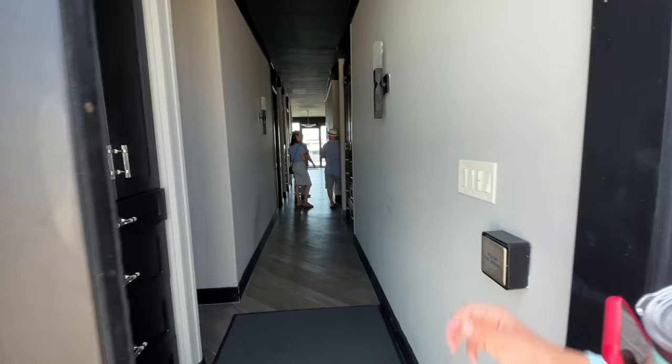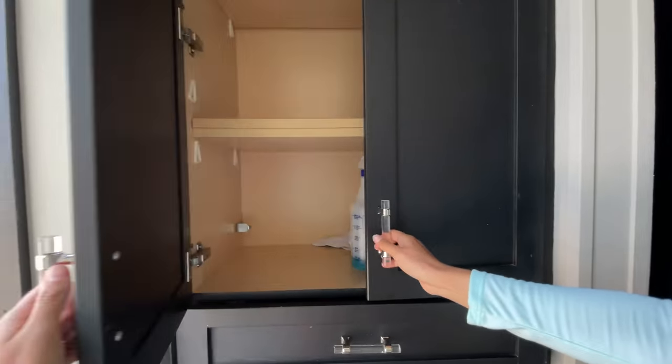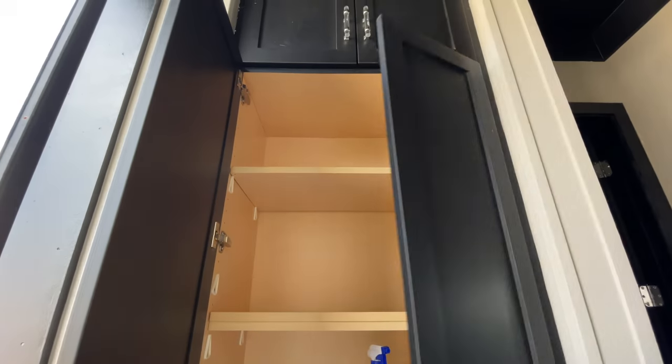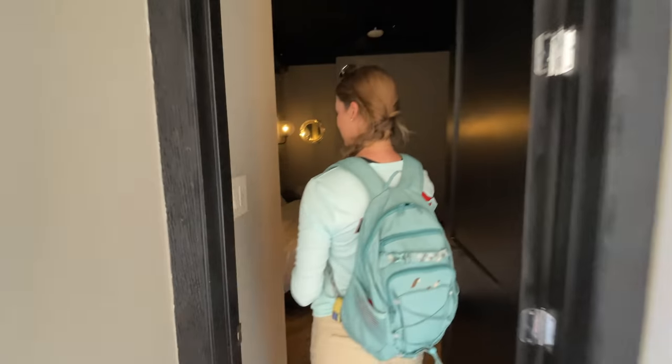Thank you very much. We are now inside and we have full storage cabinets. These are full size cabinets for towels or anything you want. None of this tiny boat size stuff. Let's go into one of the bedrooms.